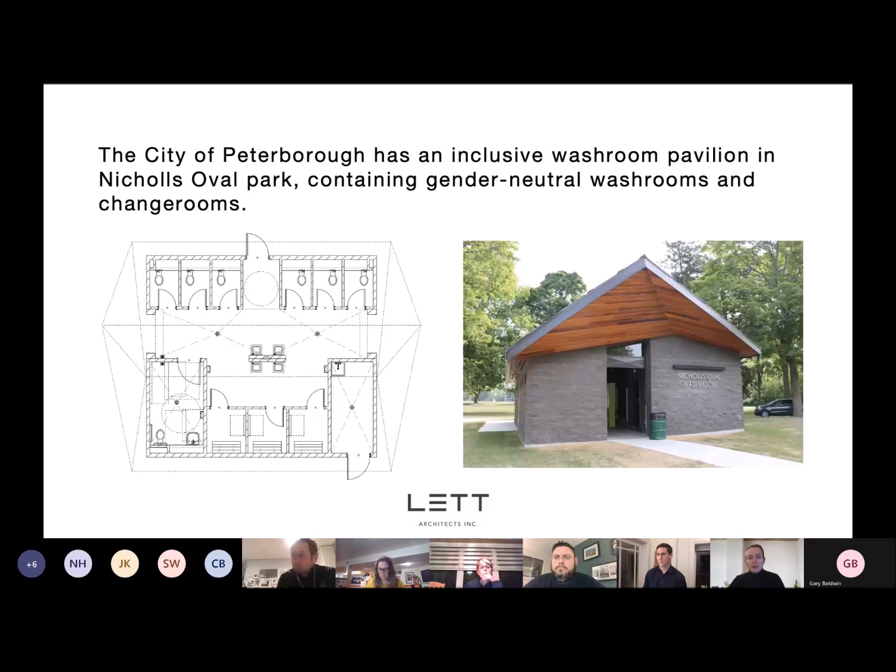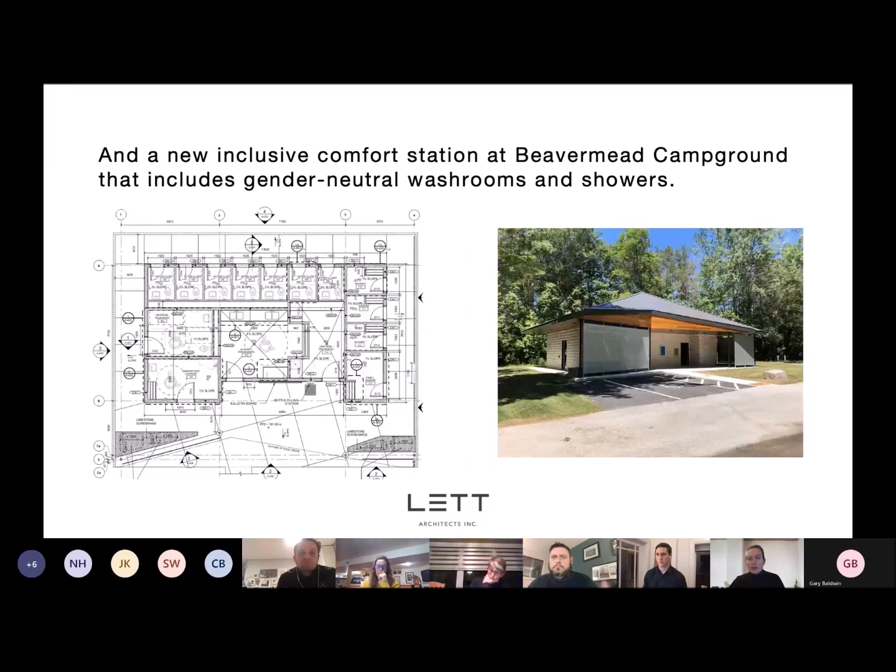The City of Peterborough has an inclusive washroom pavilion in Nichols Oval Park containing gender-neutral washrooms and change rooms, as you can see there. And a new inclusive comfort station at Beavermead Campground opened this summer that includes gender-neutral washrooms and showers.